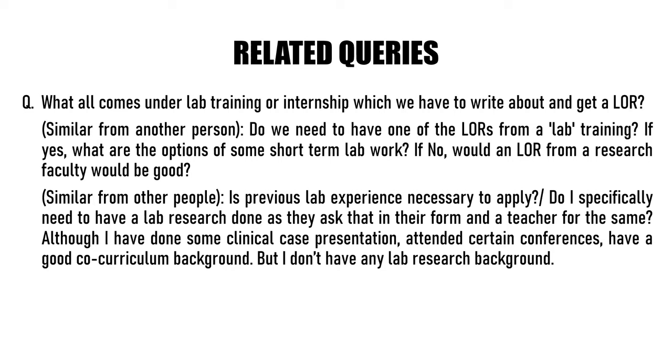And clinical case presentations, conferences and co-curricular background are not related to your lab experience, right? Basically, you're going to the US, if selected, to do a lab internship in basic sciences or translational research. So you should probably have some experience in that, because this is a very, very competitive scholarship. So it might be wise to have that. It might be necessary, from my understanding.